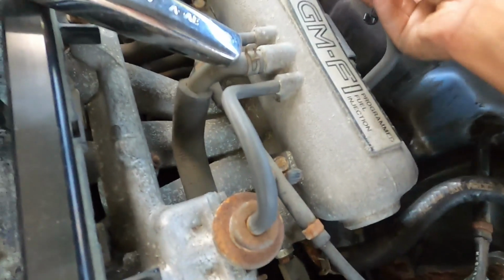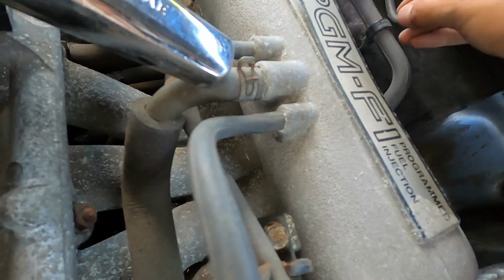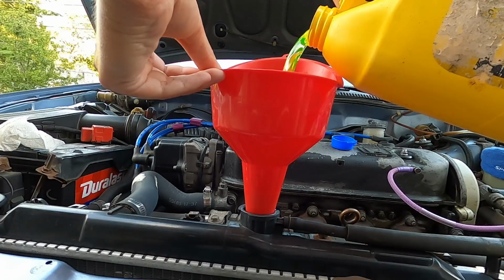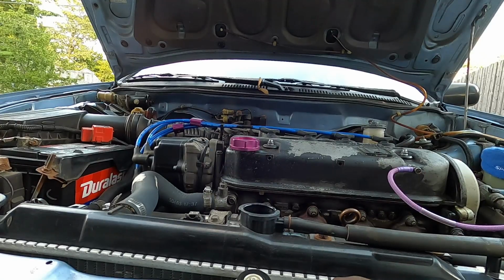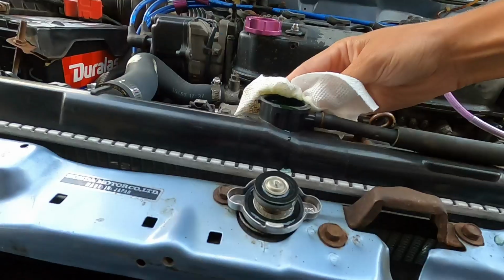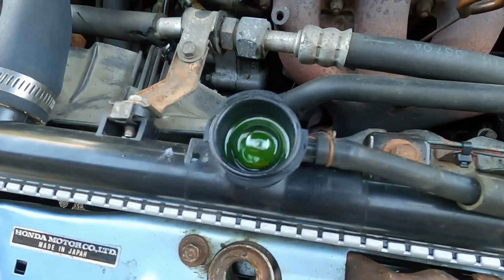This needs to be replaced. I need to get a set of vacuum lines for this entire car. Pretty much everything. Let's get all the tools out, and probably gonna have to burp the system. Bubbling like crazy. Still bubbling away.